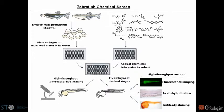So every mother has 200 to 300 babies every week. And we've recently made a new tank called the iSpawn, and we can get about 10,000 embryos in 10 minutes. So it's almost at the level that we'll be able to scale this up to screen equivalent to a cell line screen. And I'm going to talk almost all about chemicals.